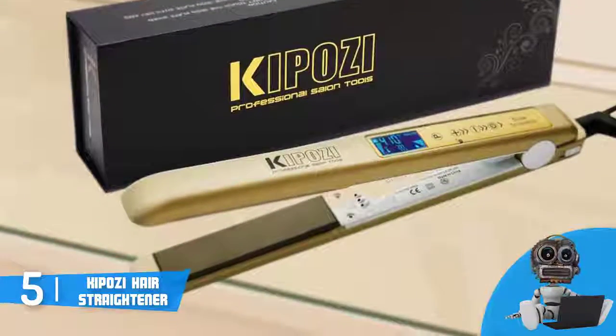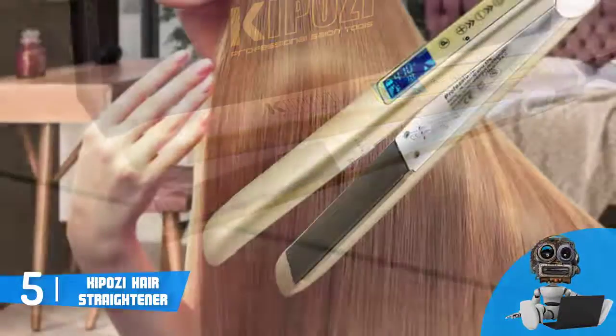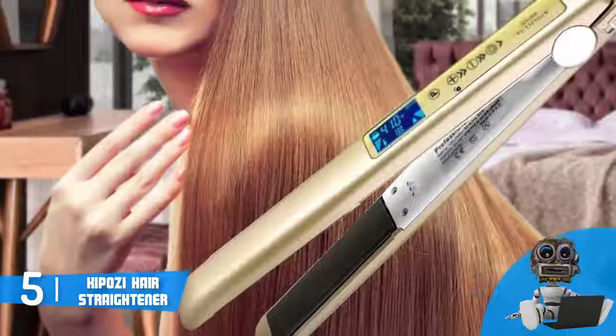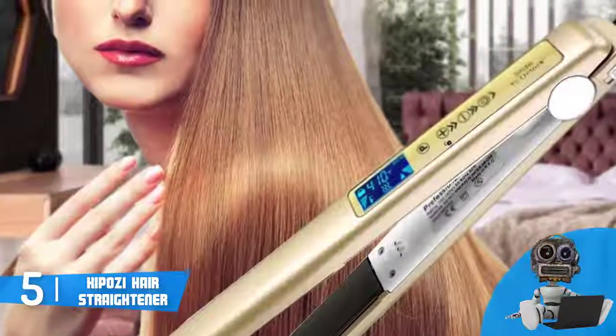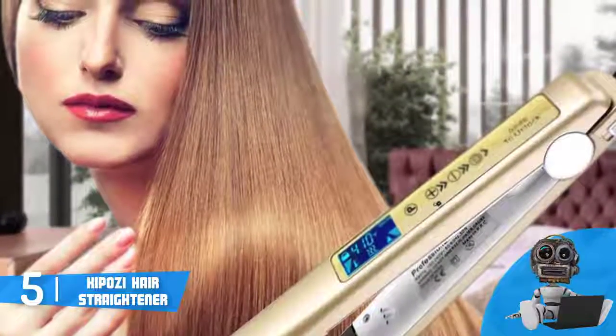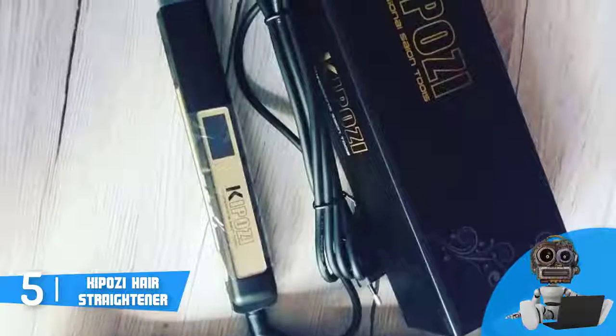The Kaposi Hair Straightener is a very affordable and ergonomic hair straightener which is comfortable to hold in your hands for long periods of time. It has a great temperature range which goes from 122 degrees to 450 degrees Fahrenheit, which is amazing because most hair straighteners use higher temperatures and that usually damages your hair.